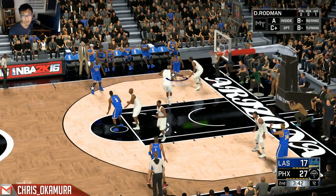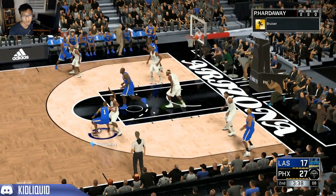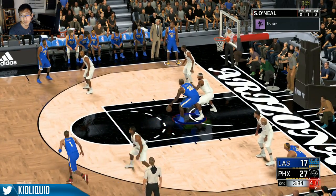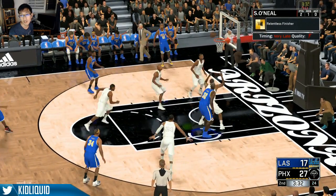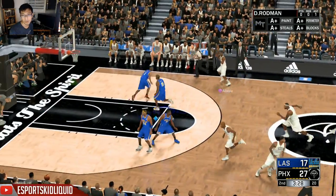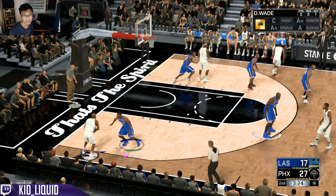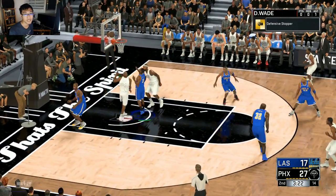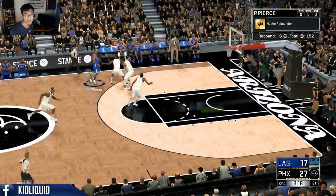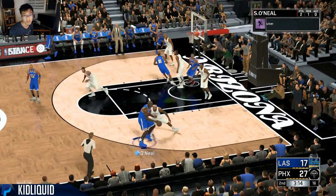The feed to Rodman. Hardaway dishes to O'Neal. 6 on the shot clock. From short range, Cousins pulls it in. Cousins has got his third rebound tonight. Here's Allen. And no good that time. Excellent D from Wade. Pierce the pass to O'Neal.